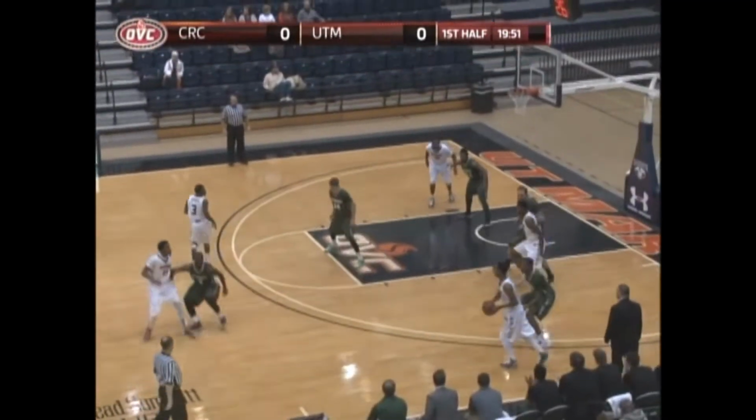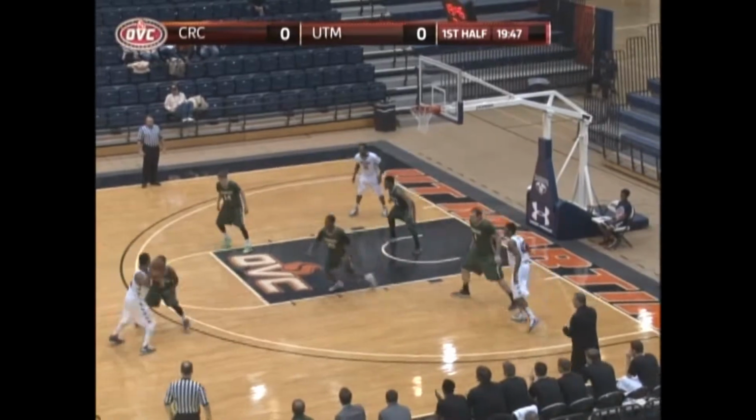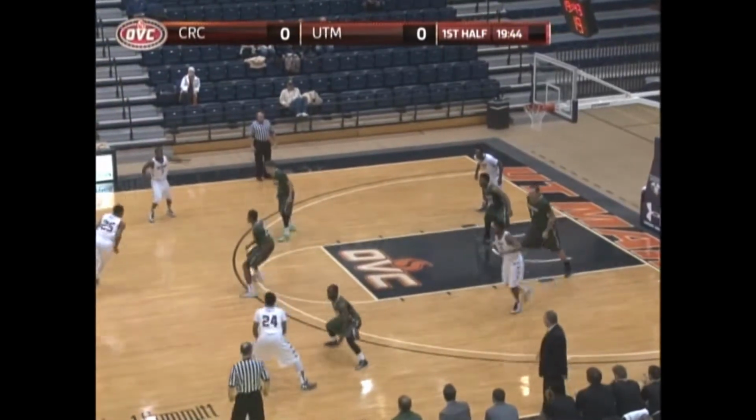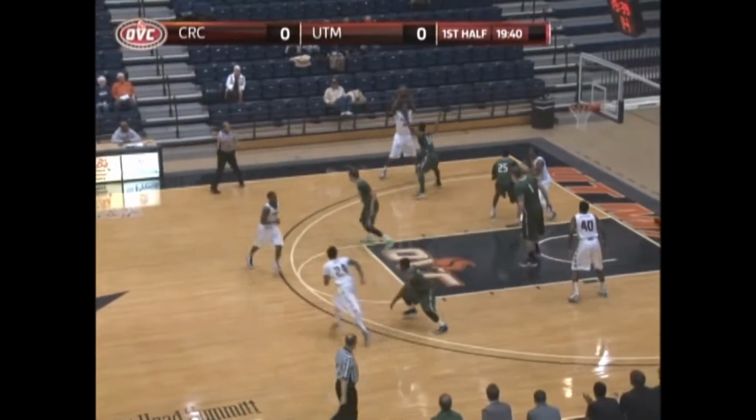Alex Anderson to Marshawn Newell. Was open for a second, did not take it. Picked up by Roy Marshall. Now to Javier Martinez, who got the start in this game. Hakeem Joseph started in that post position the last game, but Javier worked his way into the starting lineup here.